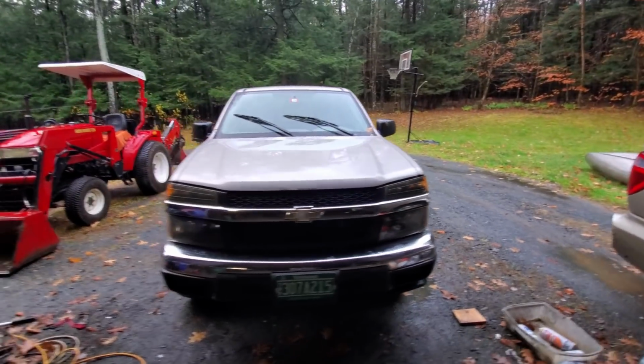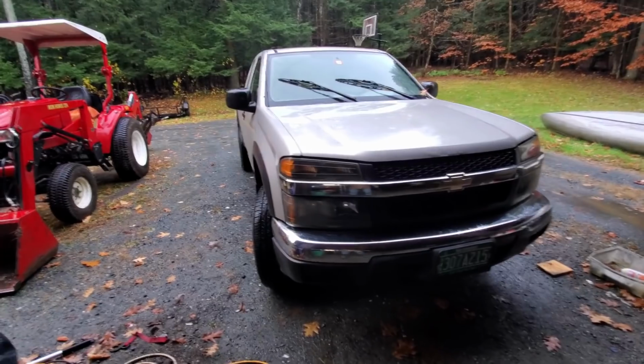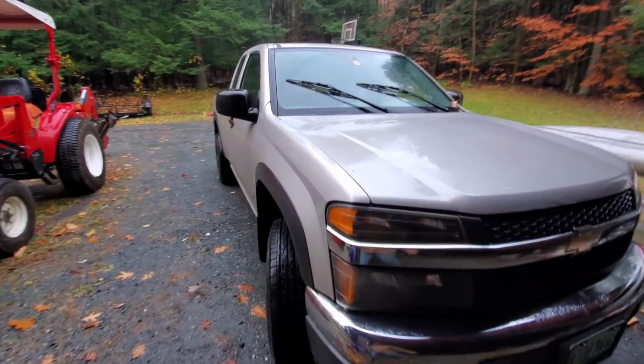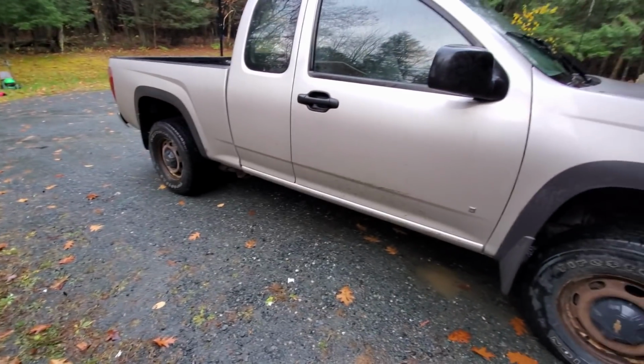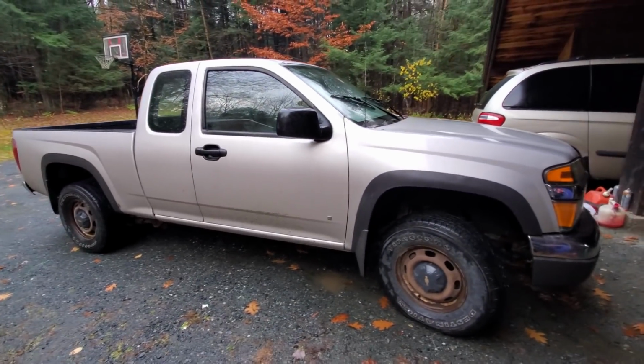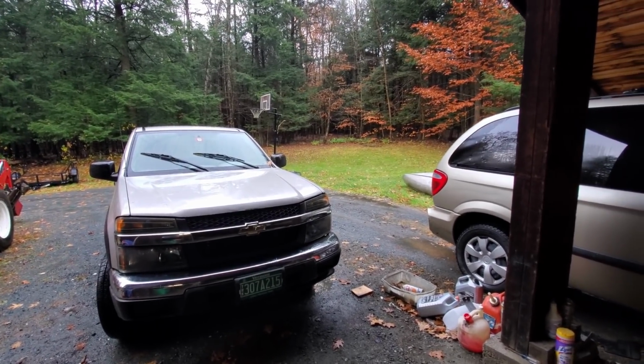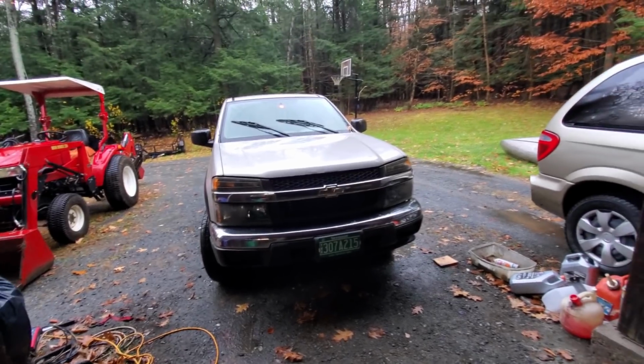So the Chevy Colorado guy was a lot more honest in his ad, and there's only one thing that has broken on me that wasn't stated in the ad, and that is the airbag light has come on. That's the only thing wrong with the Chevy other than the stuff mentioned in the Craigslist ad. So the winner of the challenge of which vehicle had more things broken on it is the Chevy.